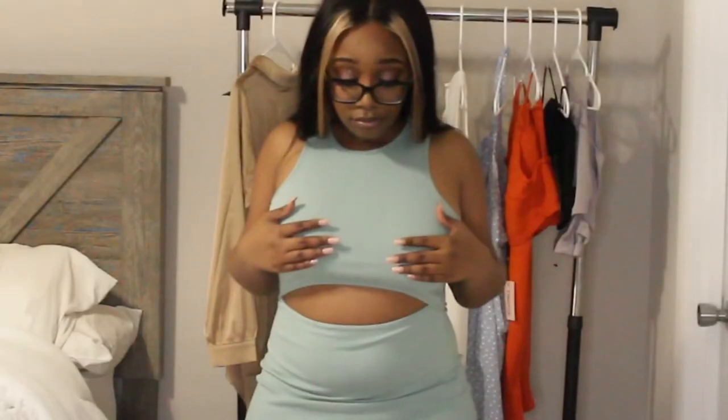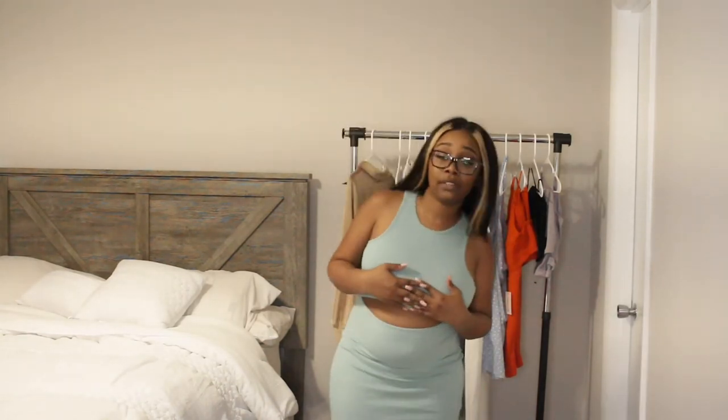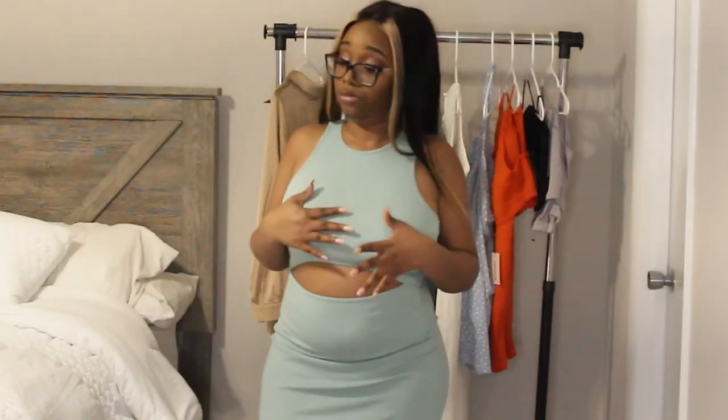Now girl, you need to wear pasties under here because I'm pretty sure if I move my hands, probably because of how bright the light is though, you can see my whole areolas. You can see everything. So yeah, this is not no first date get to know me unless you're good with that, okay? But this is a night out with the girls. You're going out, you know, stepping out.